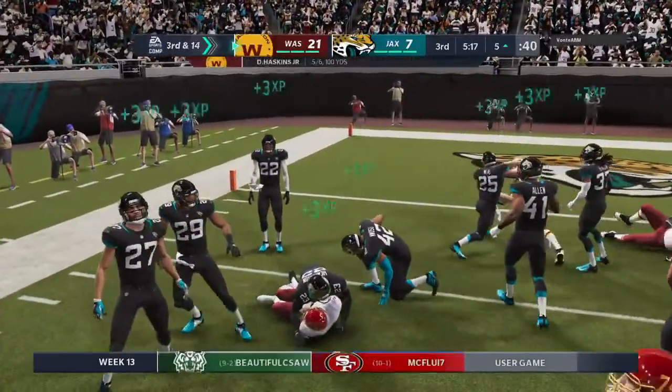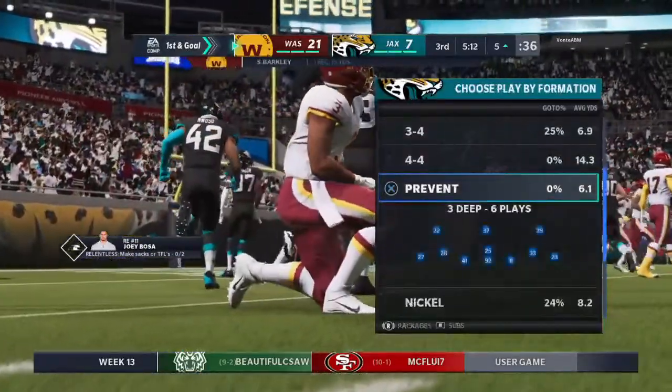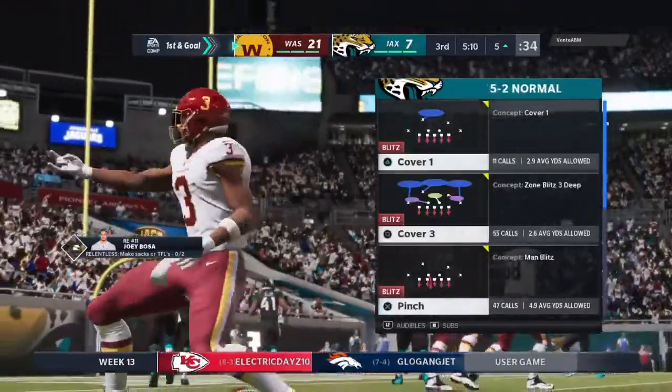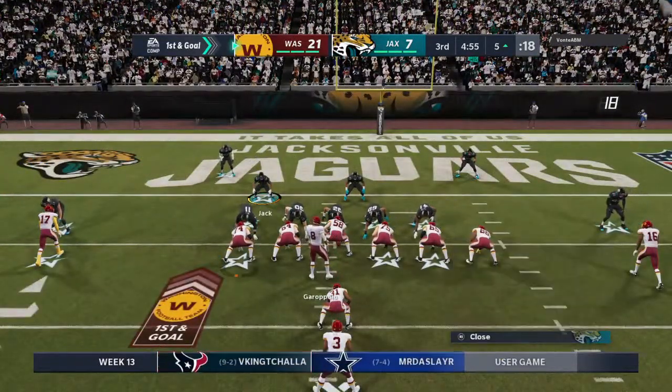And able to get him down, but he does reach the 5. They're able to convert on 3rd down, and that sets up a 1st and goal. Whatever the discussions were at halftime to try to slow down this offense, it has not worked to this point.